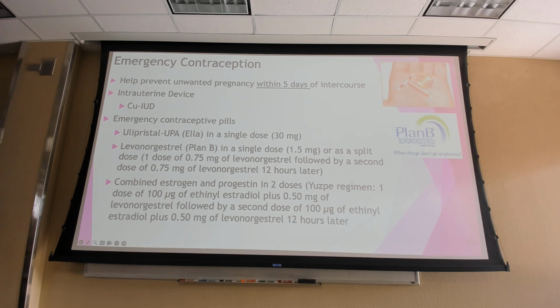The copper IUD is still going to be the most effective emergency contraception. The problem you'll run into is if you are not credentialed to insert an IUD, it doesn't have any benefit for you. You have to find someone to insert the IUD, so that means putting in a consult to see OBGYN. Don't send it to the emergency department, because emergency department providers are not credentialed to put in IUDs either. So most of the time we're not going to be able to use that.